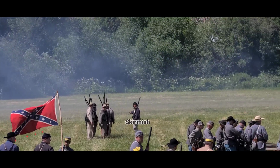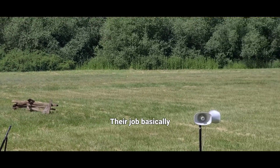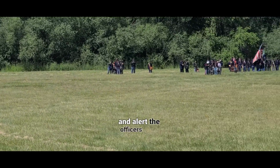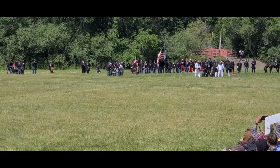Soldiers are going to be going out in skirmish formation, with gaps between the lines spread out. Their job basically is to slow the enemy down and alert the officers that they do have an enemy to their front.